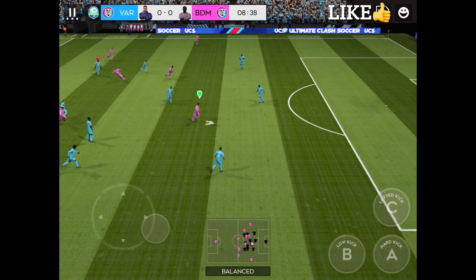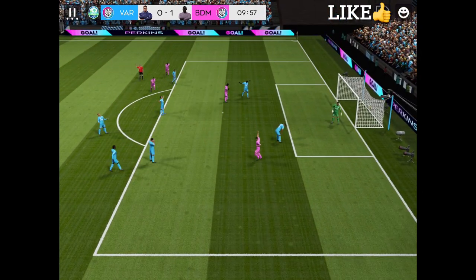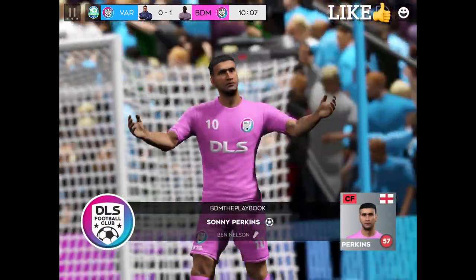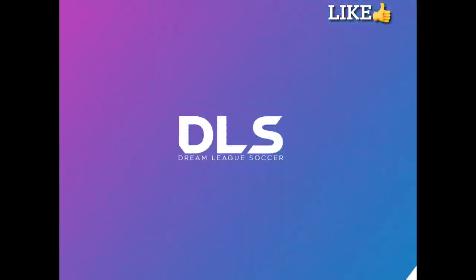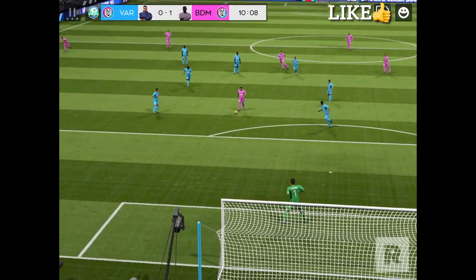He dribbles the ball forward. What will he try? Oh, it's a goal! Oh, a thoroughly deserved lead. You just knew that was coming. A great goal there. Here's how he found the net.